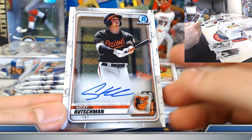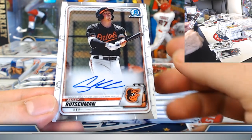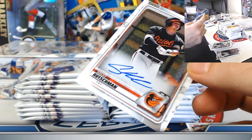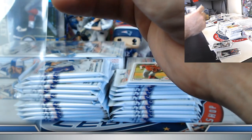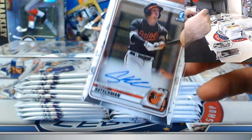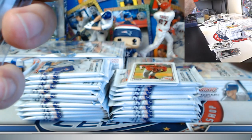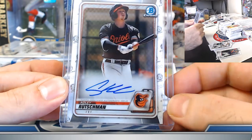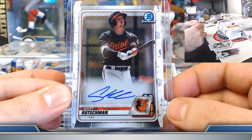These second year guys, Adley, Blade, Andrew Vaughn, I'm not sure who else has a second year auto, but those guys are somewhat short printed. I can assure you that. Last year's second year guys were short printed. It certainly seems like these guys are as well. So yeah, be a heads up. Second year guys do not have standard, or they just have primary color.